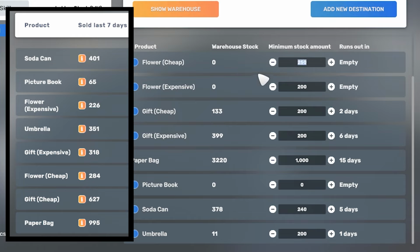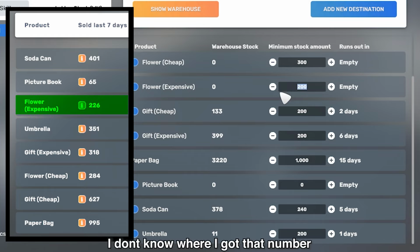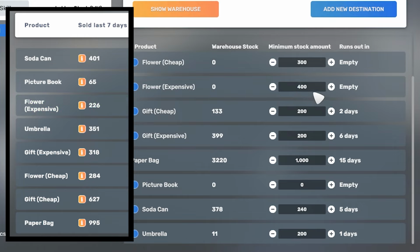For cheap flowers, we are going to deliver 300 because we are only selling 284. Flowers expensive, we're selling 285. We're going to deliver 400 because we keep running out. 350. We can yet again change it when we start running out because they deliver every morning at 2 a.m.